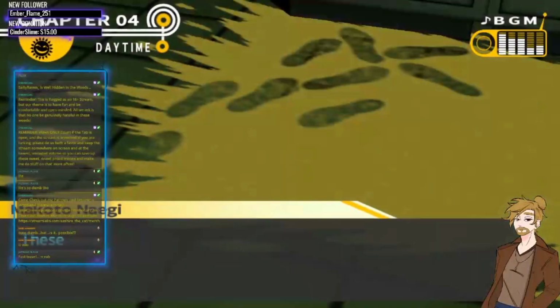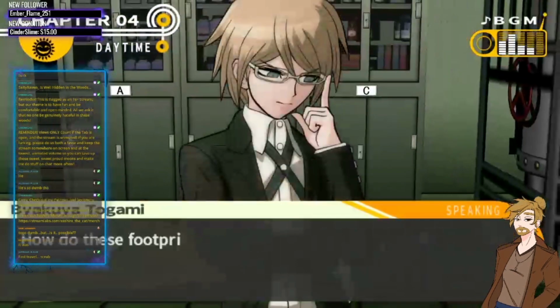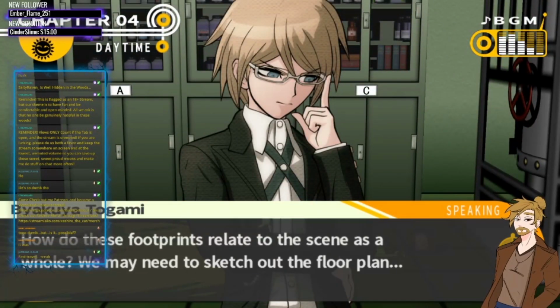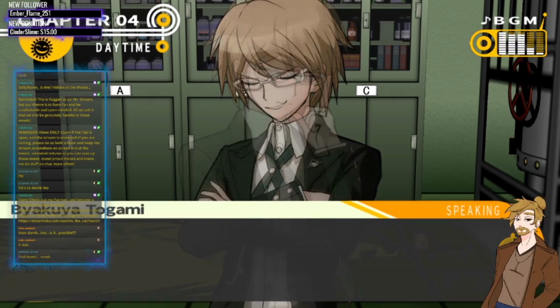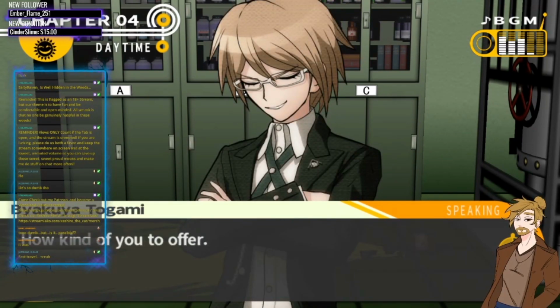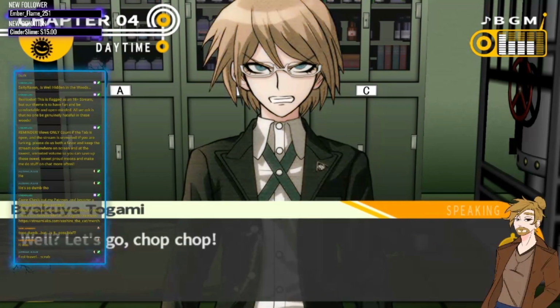Hello, what's this? These are footprints? They're only in front of the left shelf. How do those footprints relate to the scene as a whole? We may need to sketch out a floor plan. By we, do you mean me? How kind of you to offer. Fuck you. With an insufferable smirk, he handed me a piece of paper and a pen. Well, let's go. Chop chop.